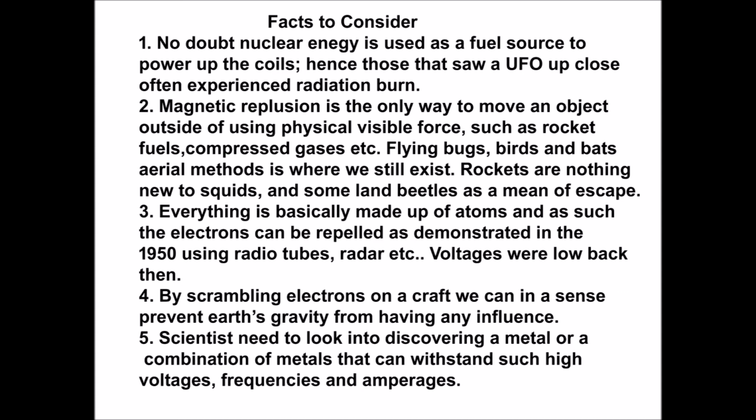And number 2, magnetic repulsion is the only way to move an object outside of using physical, visible force such as rocket fuels, compressed gases, etc. Flying bugs, birds, bats, aerial methods is where we still exist today. Kind of ridiculous, isn't it? Rockets are nothing new to squids and some land beetles as a means of escape.